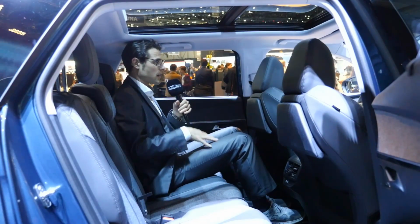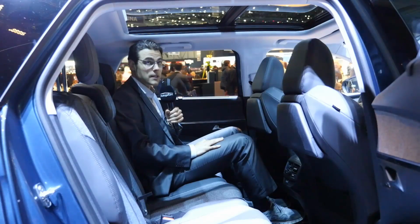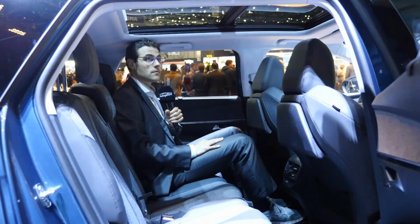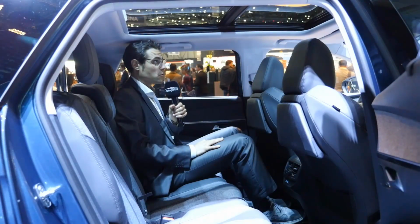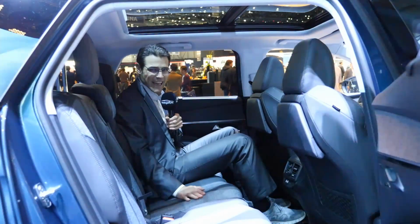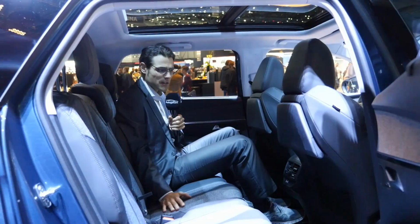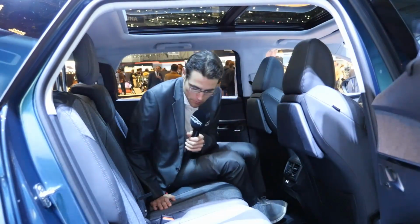Headroom wise, yeah, I'm already touching my head, and one is 86 or 6'1". And if you leave out the panoramic roof, then you would have a little bit more headroom. But it's probably because you sit that high here in the rear. So this is truly a kids car, not necessarily for adult travel in the rear, but really for kids.